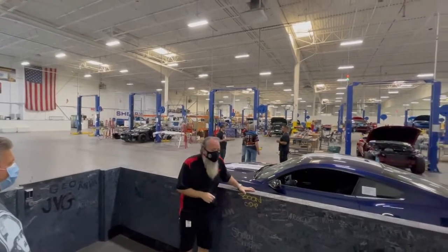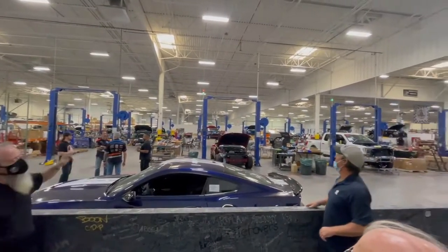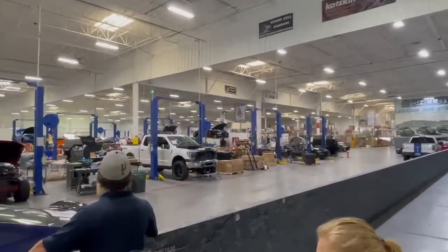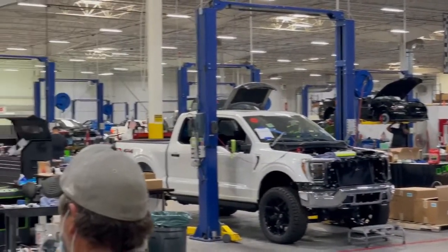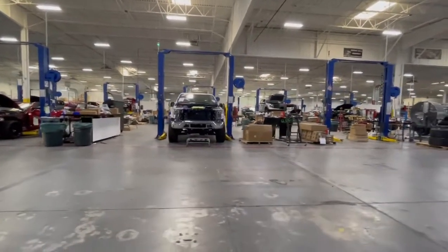After finishing the tour of the museum, the tour guide took us out to see the Shelby American production area. They moved from their Las Vegas Motor Speedway location in 2013 to this 133,000 square foot facility. It has a total of 26 vehicle lifts, and here they modify Mustangs, F-150, F-250, and Raptor pickup trucks.